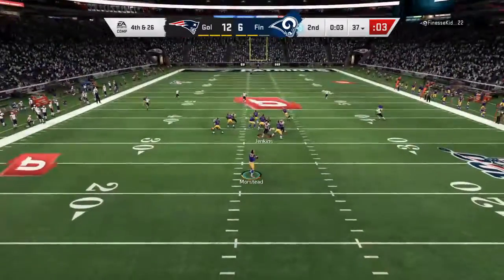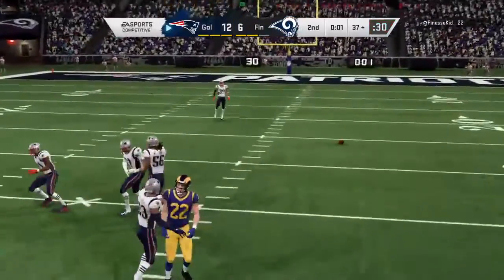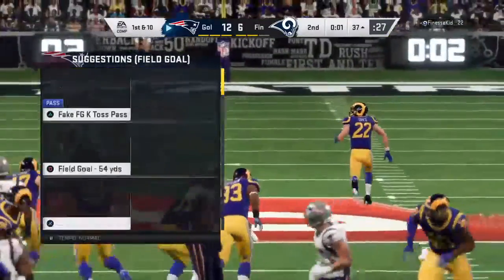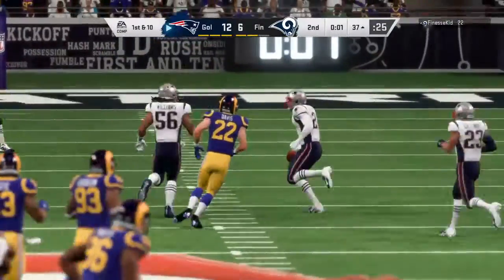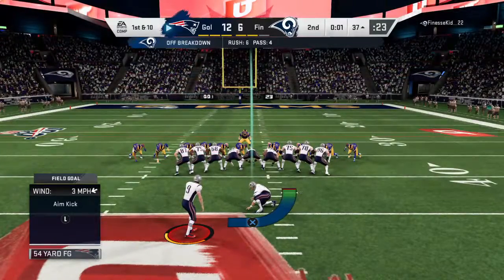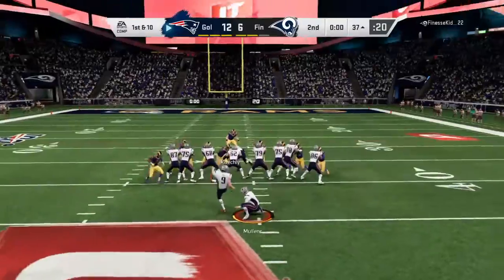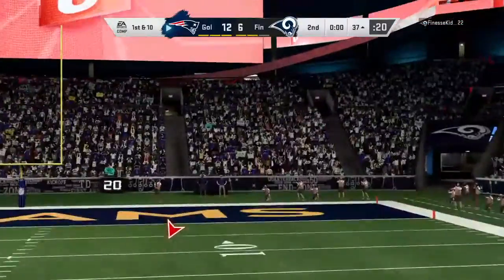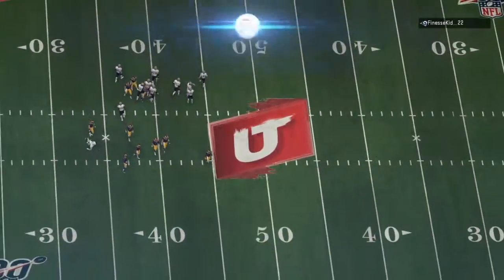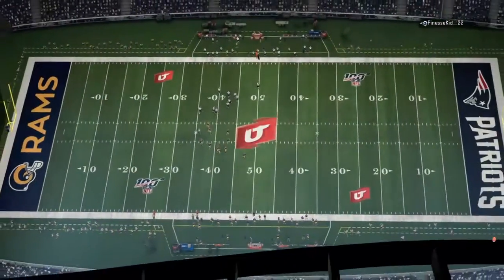And how about this, a fake? And this is incomplete. A huge gamble, and it does not pay off. They fake the punt. It doesn't work out. And the Patriots take over, and they're going to have terrific field position. And this won't get there. Won't be online either. It's no good. Off to the right. So we have reached halftime in what's a 6-point game at the break.